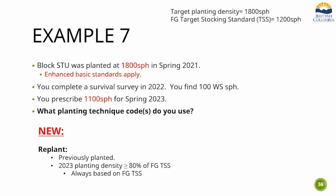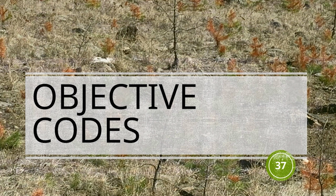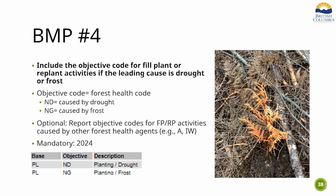Now that we have standardized technique codes, we can roll out some best management practices related to planting, starting with objective codes. This is being released as a best management practice now, but it will become mandatory in 2024. For drought or frost-caused replants and fill plants, you will need to report the objective code. The objective code will be equivalent to the Forest Health Code. So for drought-caused fill or replants, the objective code will be ND. For frost-caused fill or replants, the objective code will be NG. Now, sometimes a replant or fill plant might be caused by compounding factors, like drought plus elk damage.